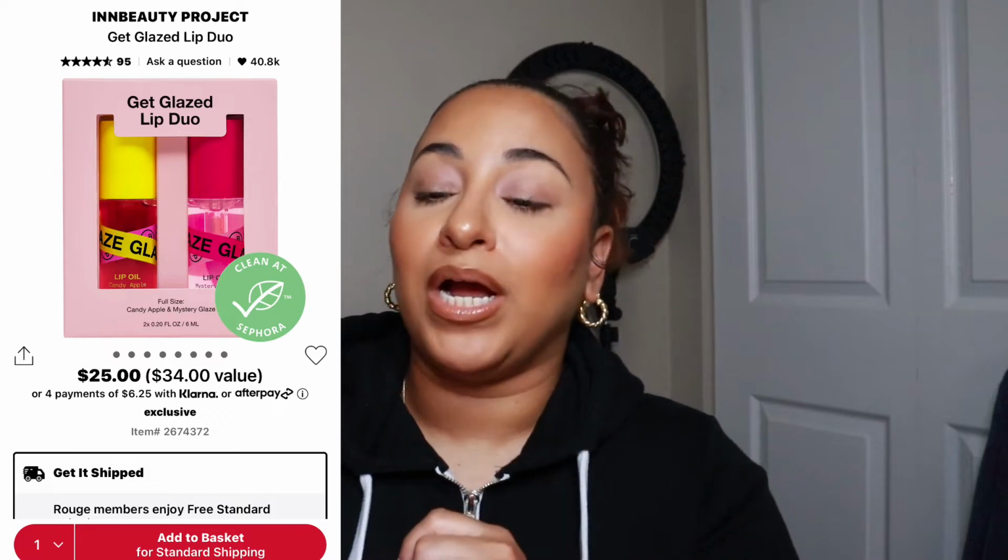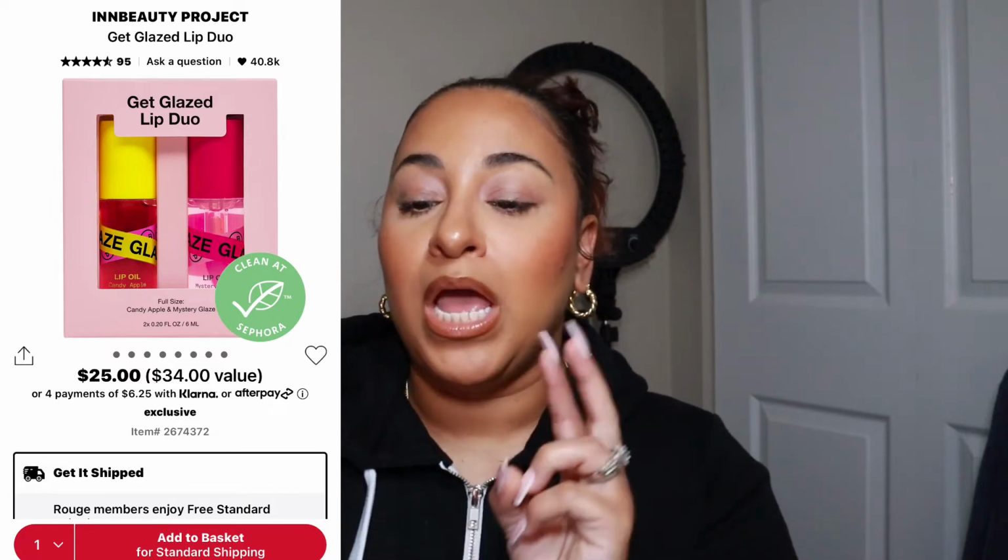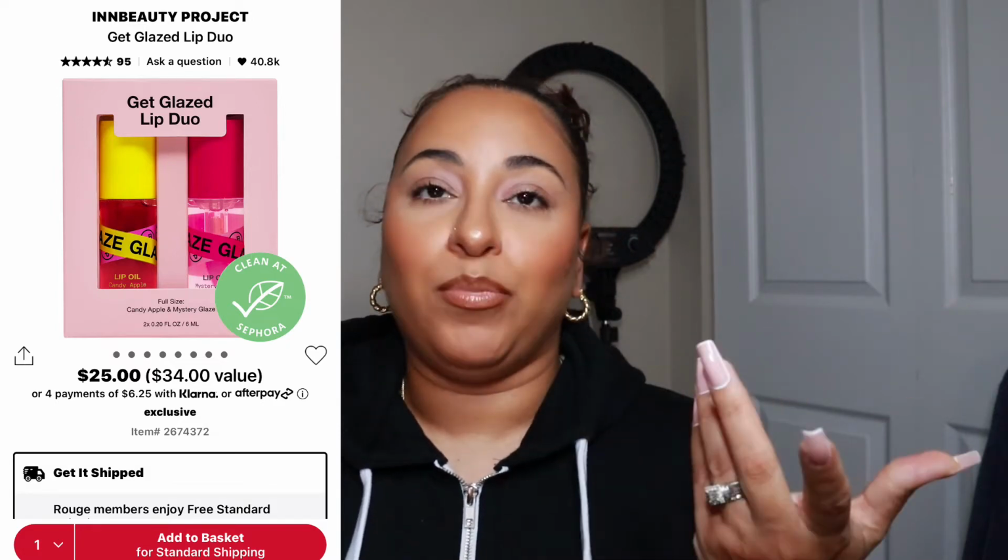Next up on the list is the In Beauty Project Get Glazed Lip Duo. So you get 2 full-size lip oils for $25. They also have a set of 4. But I was like, do I really need the set of 4? What y'all think? Let me know. So I definitely want to try the lip oils because I heard nothing but amazing things.